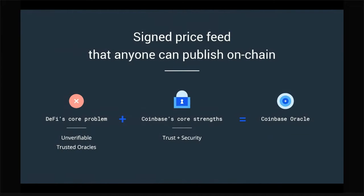and security. Over the years, Coinbase built this really deep expertise in storing private keys, essentially. So currently, Coinbase stores many billions of dollars worth of crypto assets. So the question we asked ourselves is, can we reuse the same infrastructure to store the private key that signs Oracle messages? And it turns out, yes, we absolutely can. And so that's what we did.